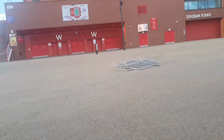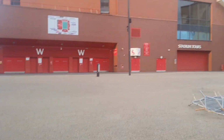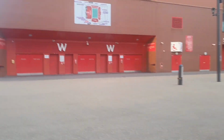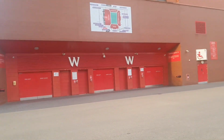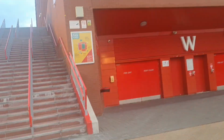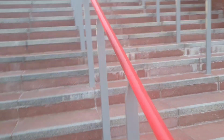Oh, should we walk up the steps? Yeah. The memorial's right at the back. You'll never walk alone. Oh, look at that badge up there. That's nice.